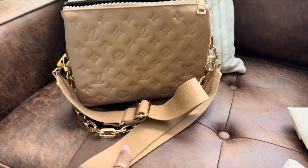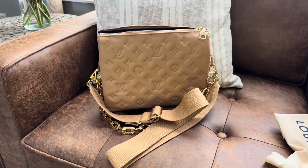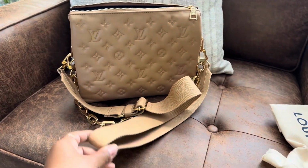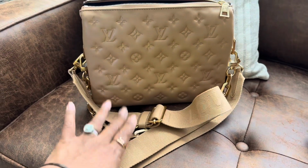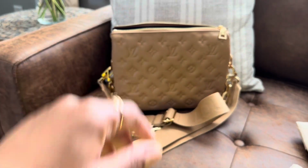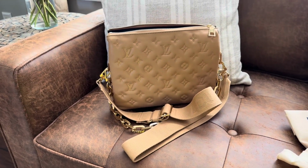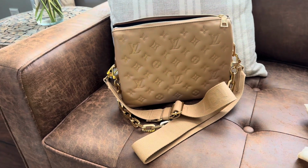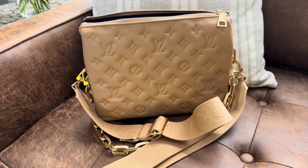What I will tell you is that strap looks really good on my Speedy 20 Damier bin. So if I do keep it, I feel like that's a bonus, that it comes with these two straps. You can mix and match on this bag, and also on other bags that you have, where it works and it fits. That's kind of a cool factor about the bag.